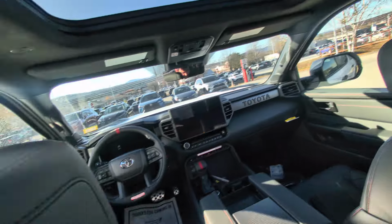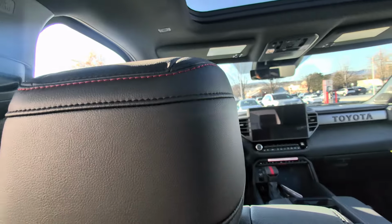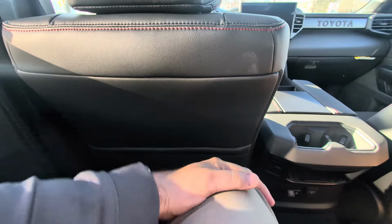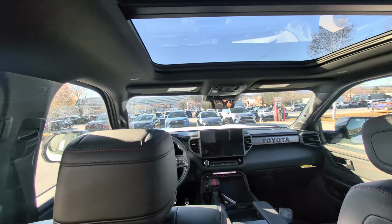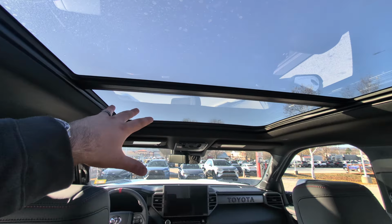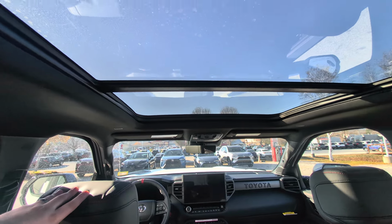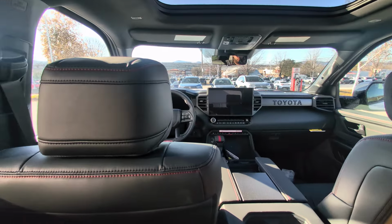Right here, hopping in. Swing and close the door. So there is just so much legroom here. I'm sitting pretty high up, and not only that, but I'm also getting a lot of light coming in from this panoramic moonroof right here. That whole front part will open up, and this nice appointment inside the back here is really nice.